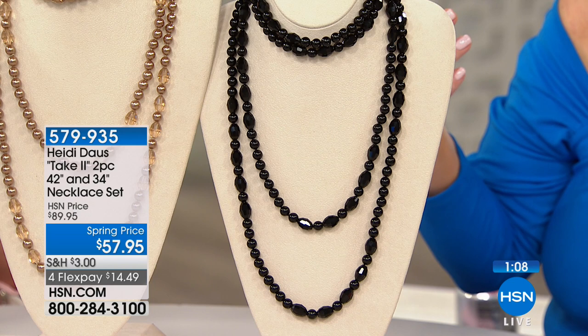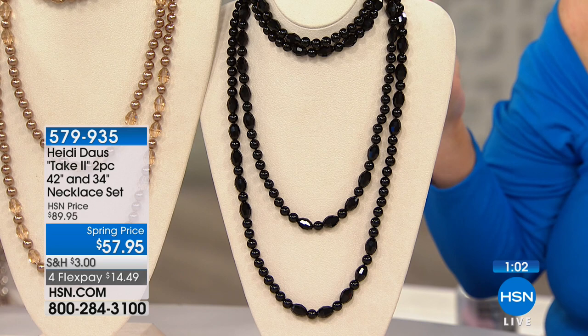Yesterday, Heidi and I were talking about our most famous first lady, and when all of her things were auctioned off, she had mostly costume jewelry pieces. Yes, she did. I mean, she had some fine jewelry pieces, but mostly costume jewelry. They said jet was one thing she had a ton of in her jewelry collection.